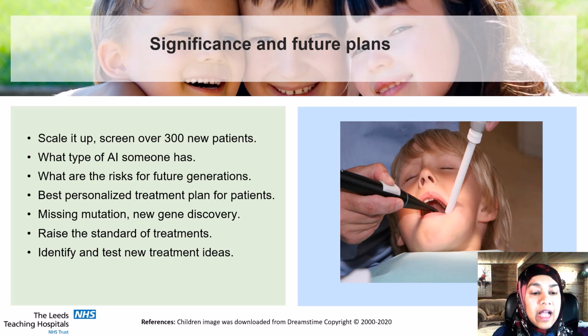I would probably have done most of that by now if it wasn't for the lockdown. A quick diagnosis of known AI genes will help us to know exactly what type of AI someone has, what are the risks there to the families and relatives of AI patients and to future generations, and more importantly, dentists can work out the best treatment plan for them knowing the exact type of AI they have.